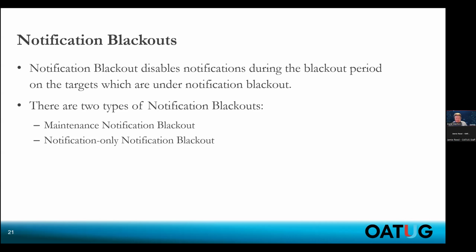The other type is the notification-only blackout. This type of blackout is set up for unexpected outages, such as a host crash or a SAN issue. As the blackout is set up due to some unexpected outage, it does count against the availability numbers.